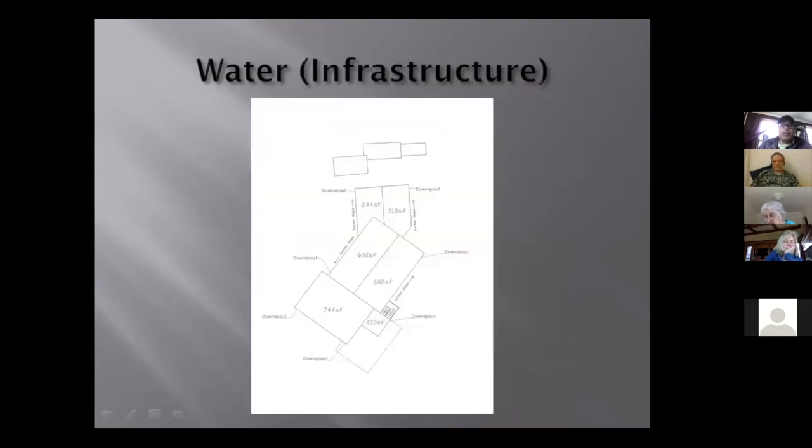So here we have a house, looking at it from the roof in a plan view. And now back to water. I have downspout listed right here. It's so tiny on my screen. But there's a downspout here and a downspout there and one there and one there. So right here we have 662 square feet.